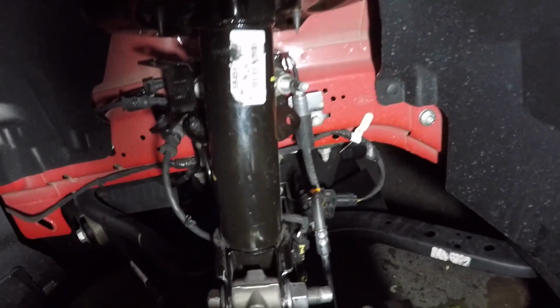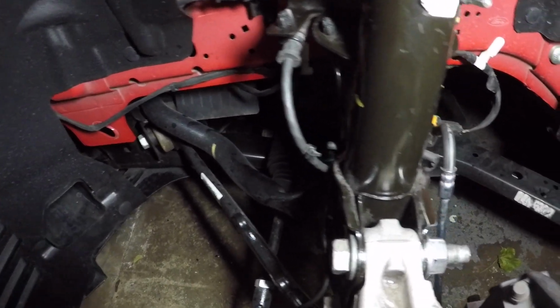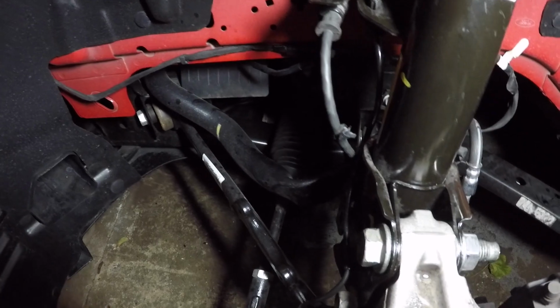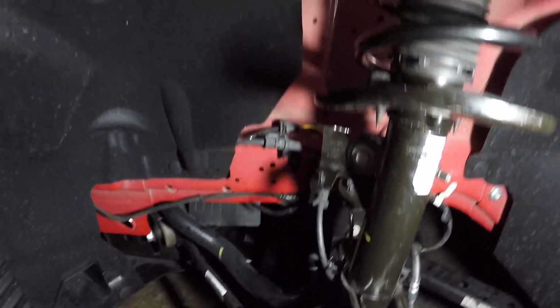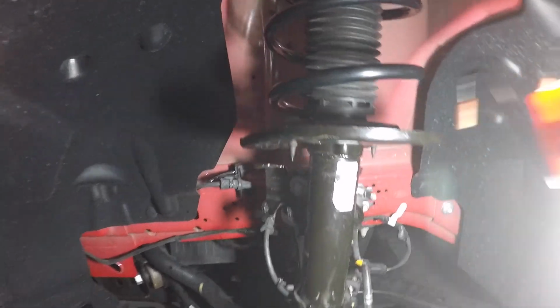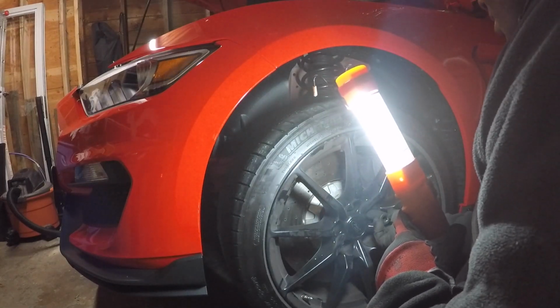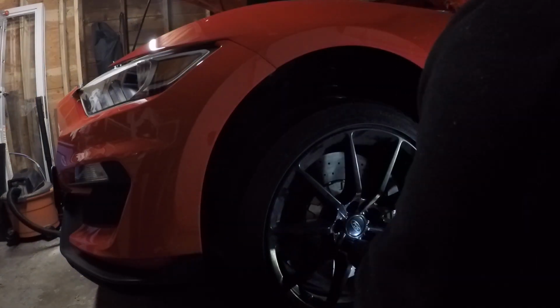Alright, so got everything back in. Everything's all tight. Bolts under there are all tight. Magna Ride is plugged back in. Brake lines, ABS lines, everything is all connected back and ready to put a tire on and see what the car looks like. That's the way the strut looks. Eibach springs. This car needs a wash so bad. I'm going to drive it, see what it feels like.